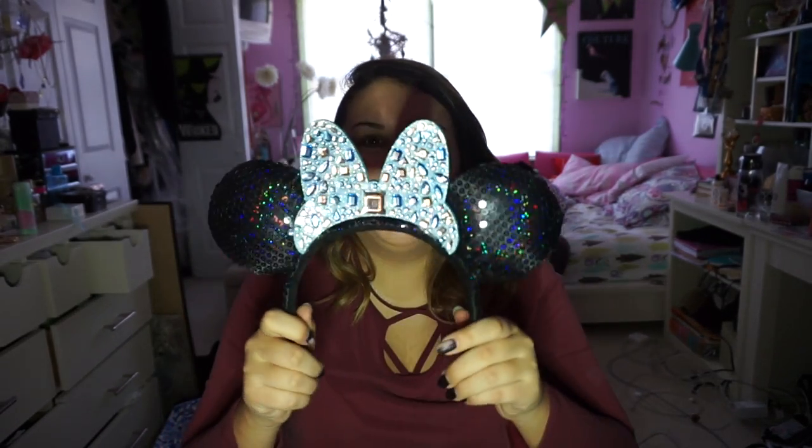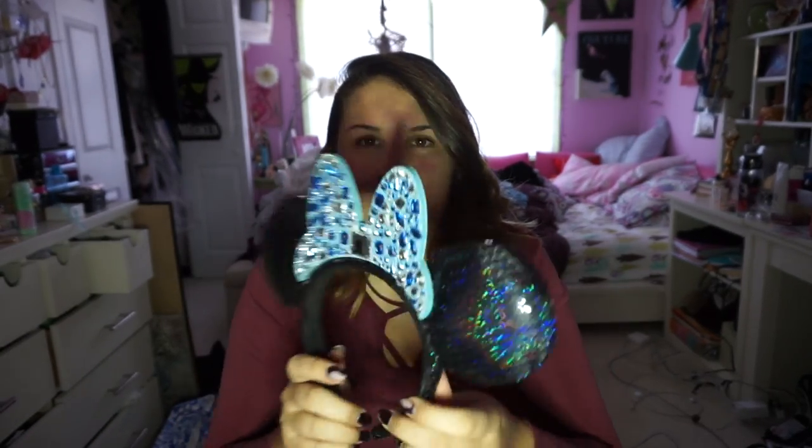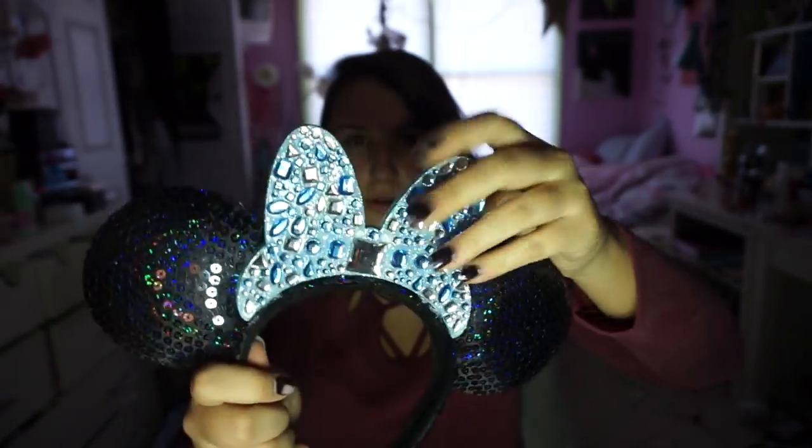The next pair of ears in here are the Disneyland Diamond Celebration headband ears, and these I actually purchased in Hollywood Studios. They were selling them in Florida as well as Disneyland because I think they had so many extras. They have a holographic black sequin on them and a foam bow, and these are really cute. I wore these also in Disneyland, and they're really comfortable and fun. I'm going to have to start putting these on the ground because I'm going to have way too many things.